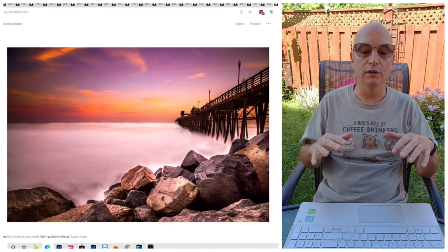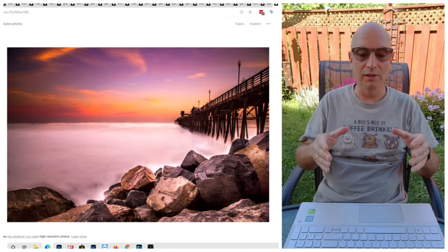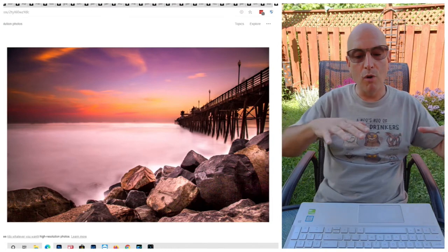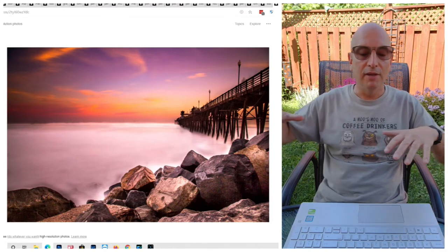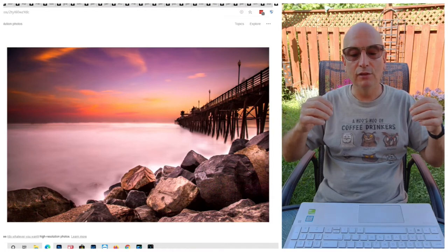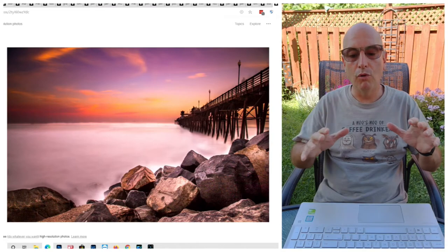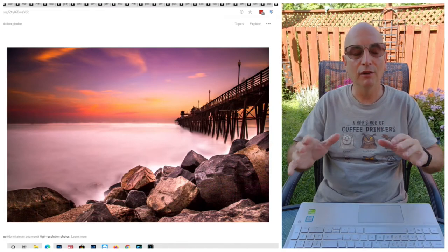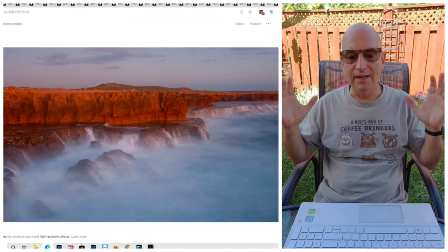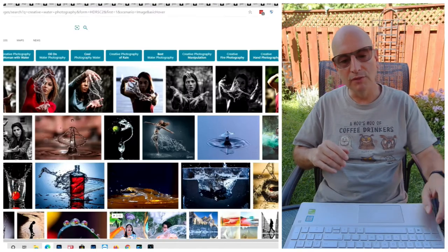Long exposures at the ocean. Not quite the homemade project, unless you live on the beach, but I love the gentle flow of water at the ocean. Eventually, if your exposures are long enough, the water's going to have this gassy looking effect. I love these. This one's particularly nice with the warm tones of a sun setting or rising. Here's a different perspective. Again, you get that gassy feeling in the water. I absolutely love these images.